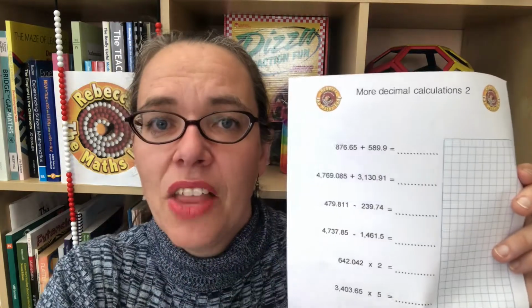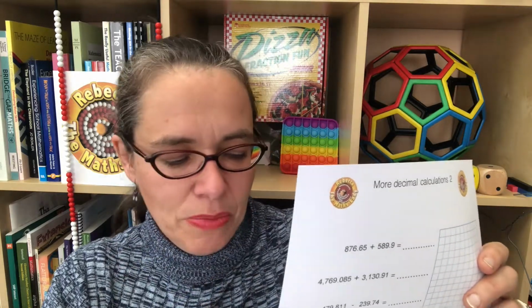Of course, you can start them working in pairs or small groups on these so they can help each other out and check each other. So small faults are filled. But then if a child's got a real gap, if they really don't understand column addition or subtraction or multiplication or division, you can go back and puzzle out what is it they don't understand.